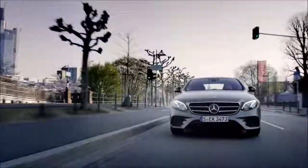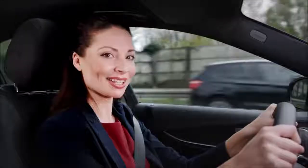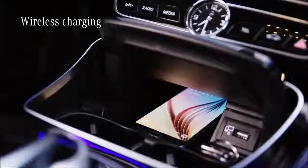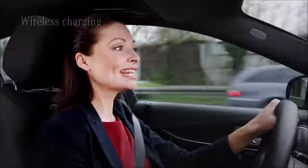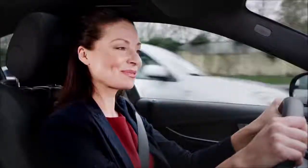And if your smartphone battery is empty, then you can simply recharge your smartphone using the wireless inductive charging system. Just place the smartphone in the middle of the special mat in your E-Class with the display upwards, and it is recharged automatically without any tangled cables.